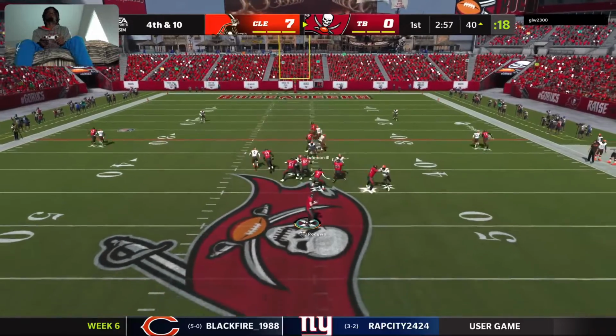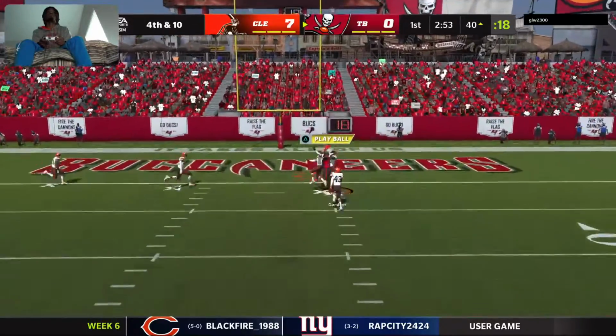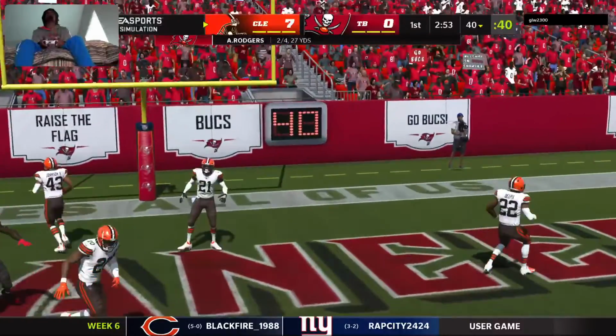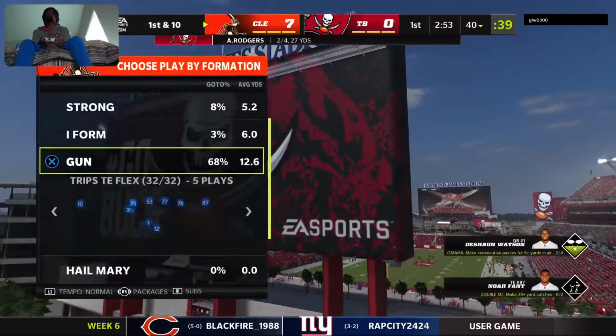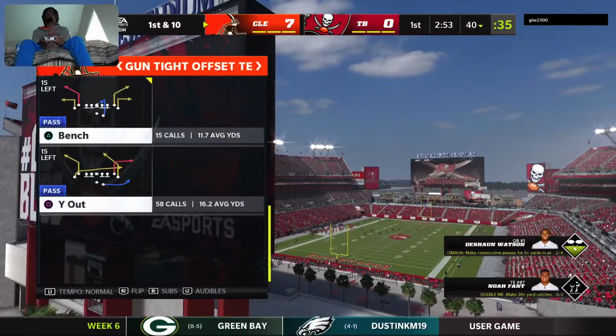They'll go for it. It's Rodgers. They'll let this go for the end zone. And that is incomplete. The Bucs try it on 4th down to come up empty. And this Browns defense stands tall.